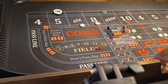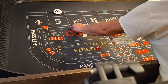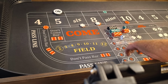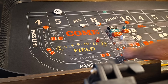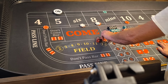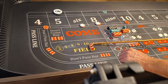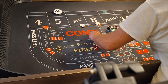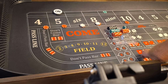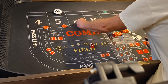6-2-8. I'll pay $14. Good to go. 6-2-8. Pay $15 for 1. We'll put it in the rack. Hard 6. 15 for 1. We'll go ahead and get the 5. Good to go. And 7 out. It's okay, we made money.